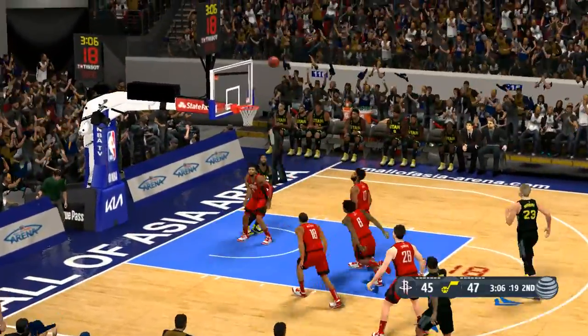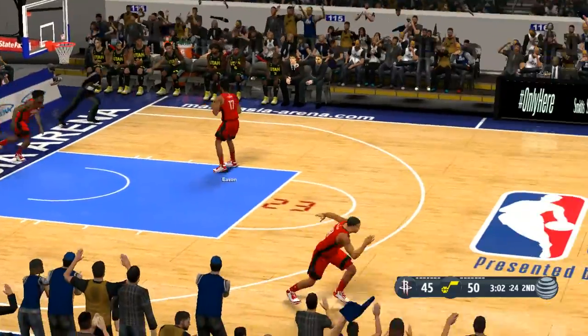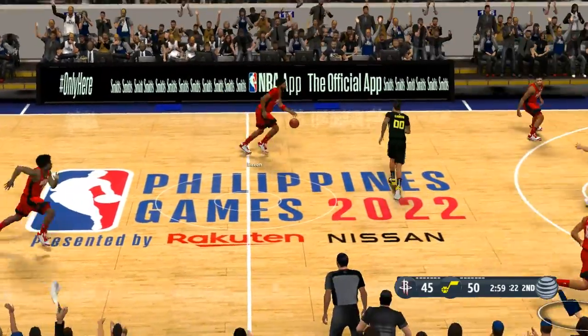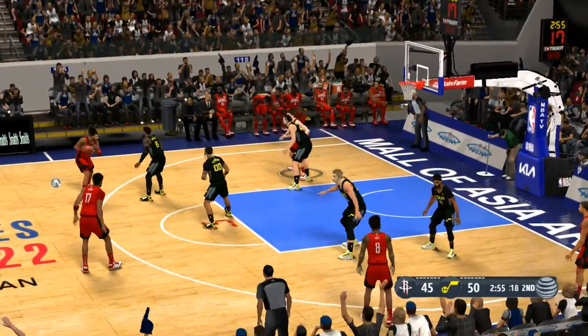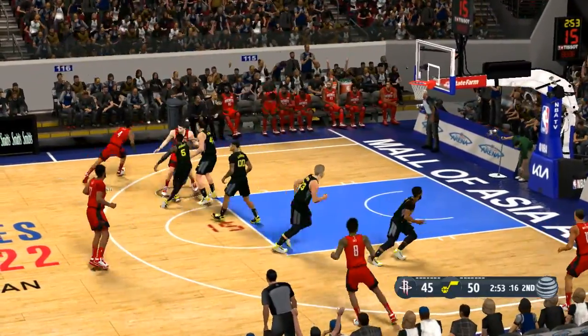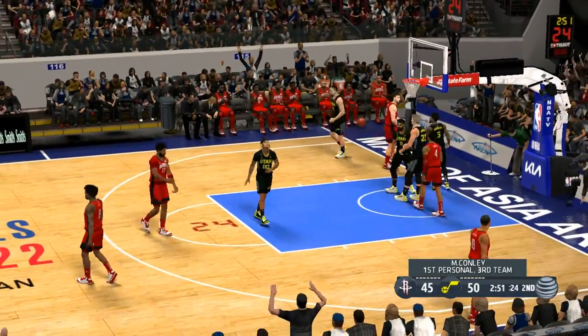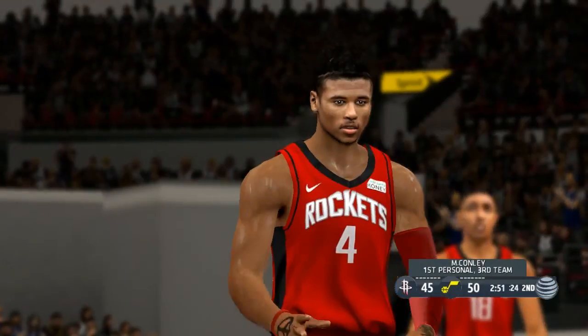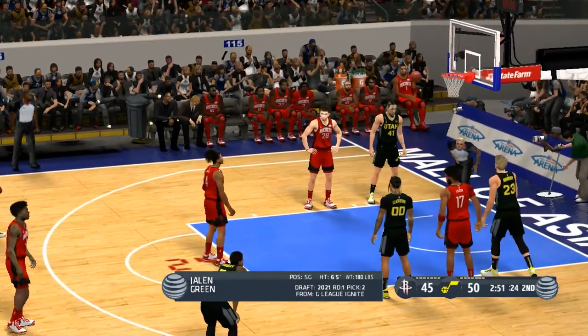Here's Clarkson. It's good from long range. He's got 7. No matter who it is, that kind of defense is not going to cut it. Pass to Green. Will it go? And he was fouled on the way up. 2 free throws now for him. The Rockets shooting their 6th and 7th free throws in the game. No good on the free throw.